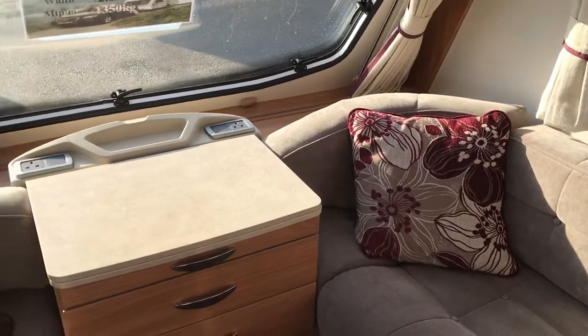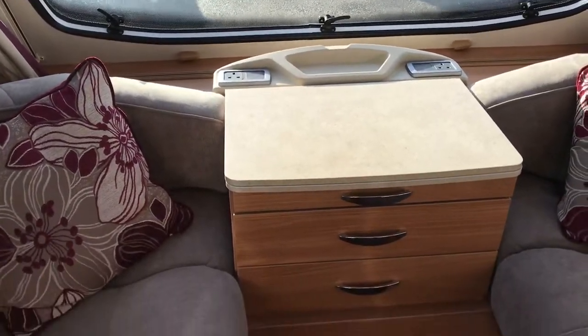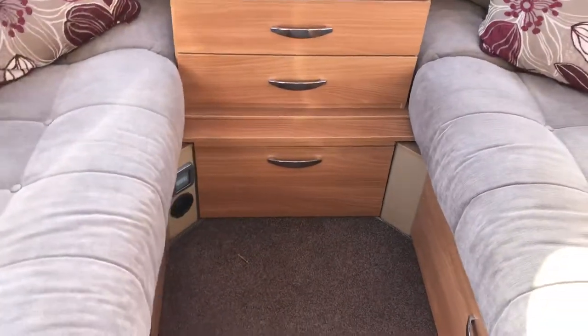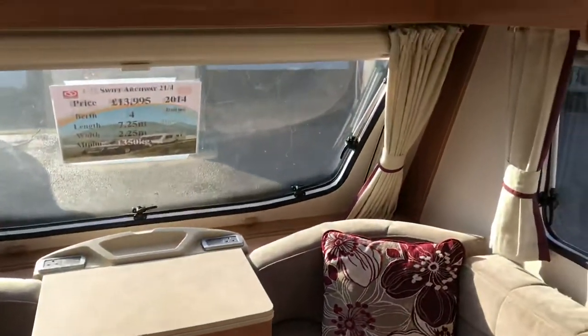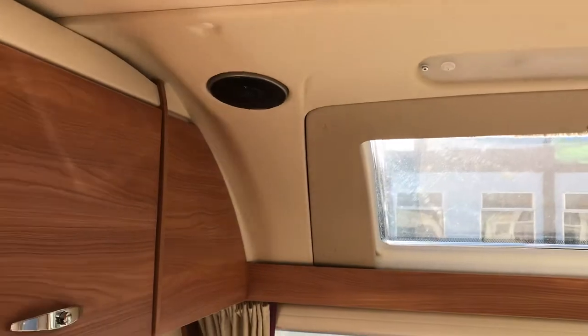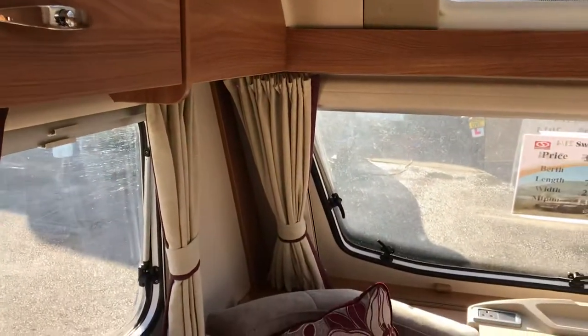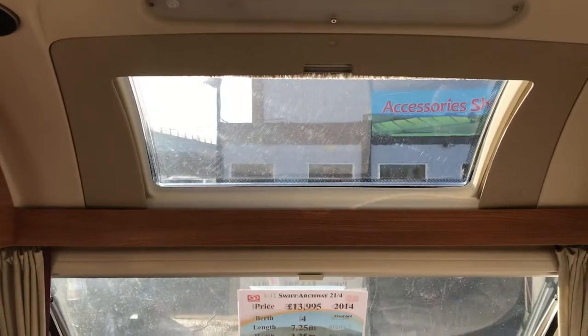Sculptured cushions in the corners, plug sockets to the front, alarm system on board. You've got the integrated speakers, overhead LED lights. Nice big panoramic front window and sunroof.